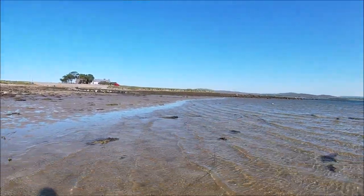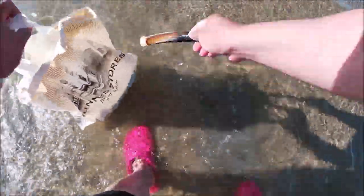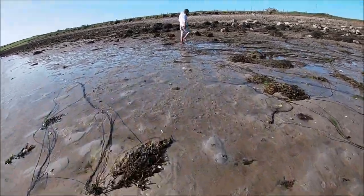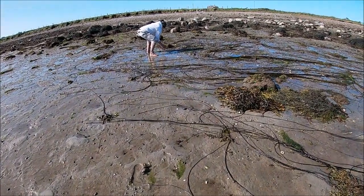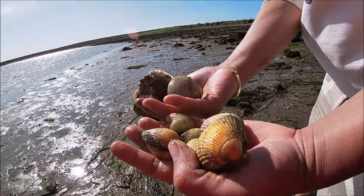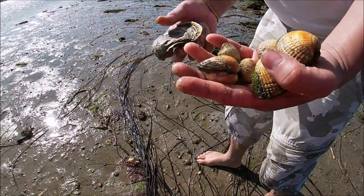A tiny crab. What's that? You don't even eat cockles. May cockles? Oh. Nice. Oyster?